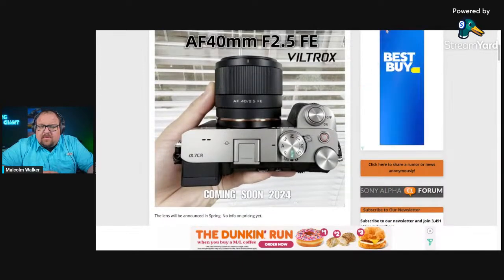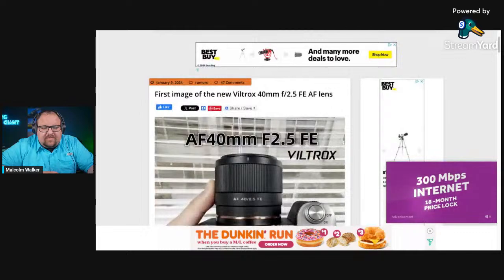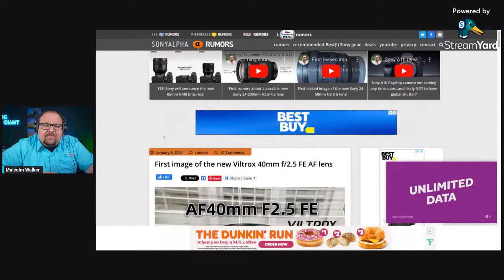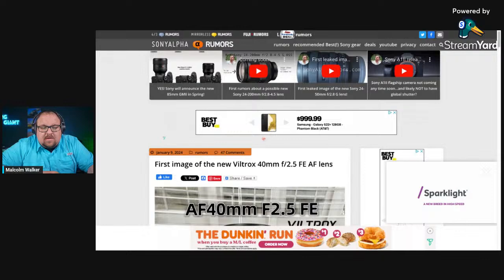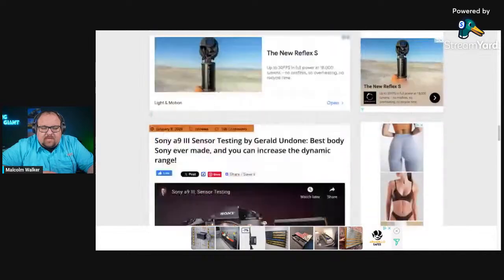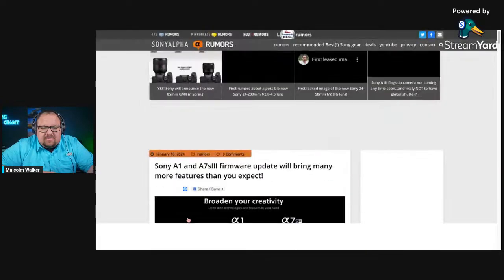All right, let's see here. 40mm f2.5 FE lens Viltrox coming soon, 2024. 35 is like a good focal length, but I don't see the point for 40mm personally. It's just not a focal length that I would use. What's your thoughts on that? Let me know. I feel like 40mm is just like that. I would just assume 50 with the more compression of a 50mm versus the wider angle lens there. That's just me.